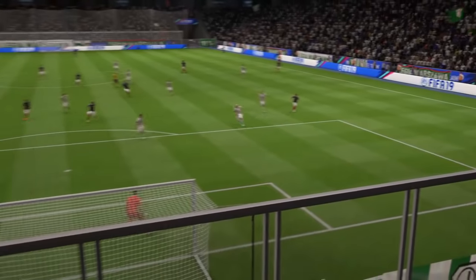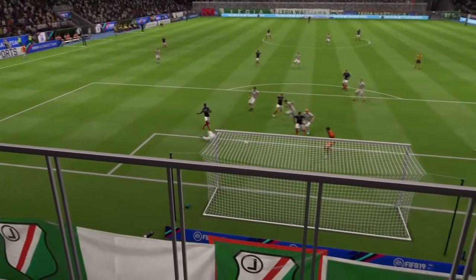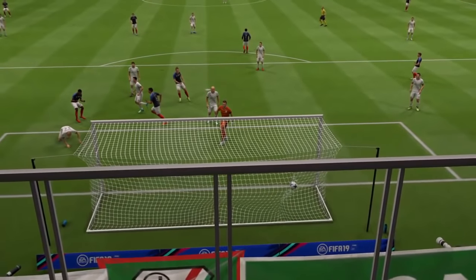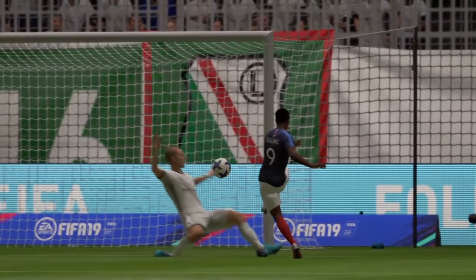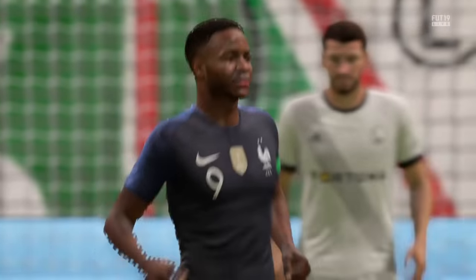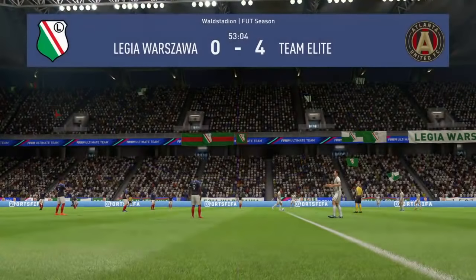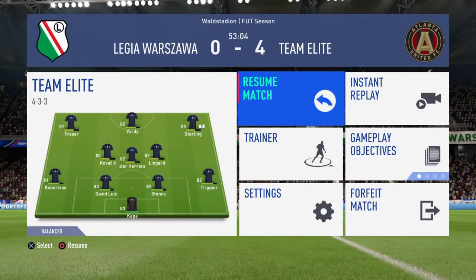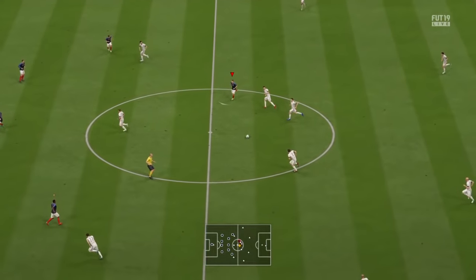Well, this is what you call leading from the front. A strike from the skipper. Yeah, he's popped up at a very good moment there. And that's a goal well worth analysing again. I don't think we expected this. Such a one-sided affair, but look at the scoreline.